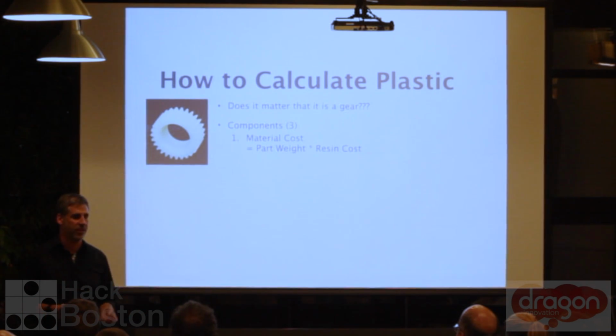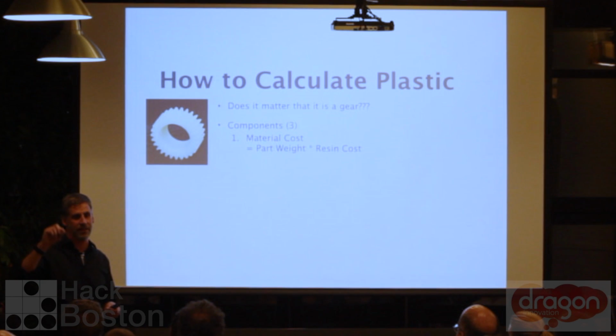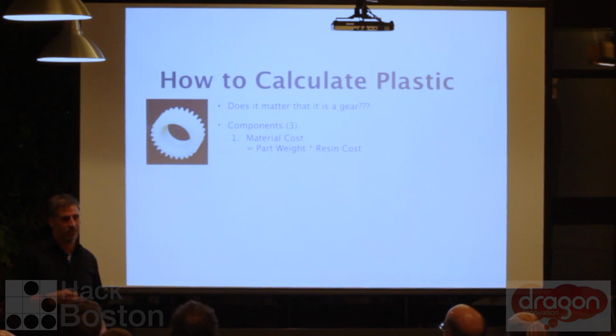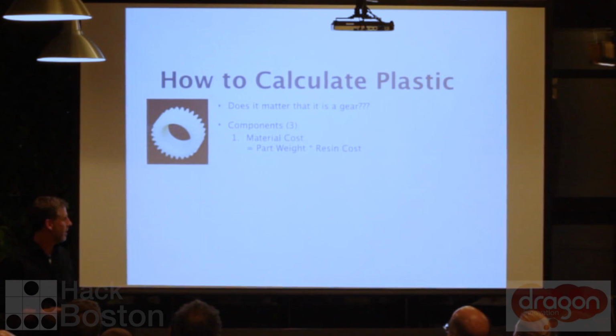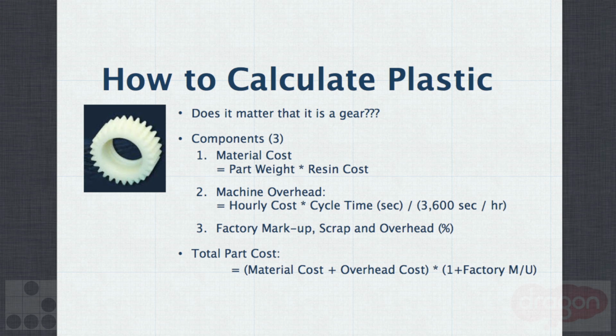Part 1 is the material or the stuff. And it's basically just the weight of the part times the cost of the plastic. Now, the shot weight is going to be a little more than the weight of the part because you need plumbing to get the plastic through the sprue and down the runners and into the gate and into the cavity. But plastic is relatively cheap, so you could add 10% to the weight of your part, just to pick a number. And the second part is the machine overhead. So how much does it cost to run the press? And in the next slide, I'll tell you how much the presses cost. But basically figure out your cycle time. So if it's 30 seconds, what percentage of an hour is that, and how many dollars an hour does it cost to run the machine? Add them together and then multiply by the factory markup. And that's how much your plastic costs.